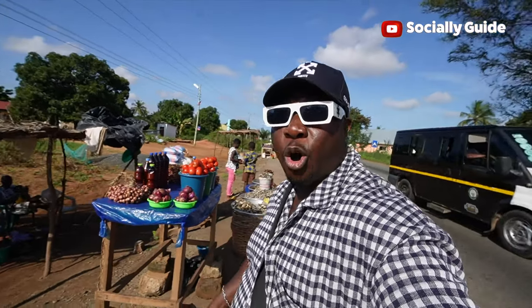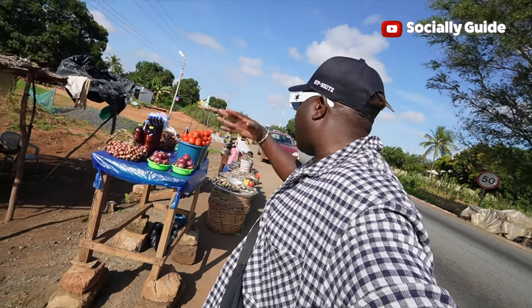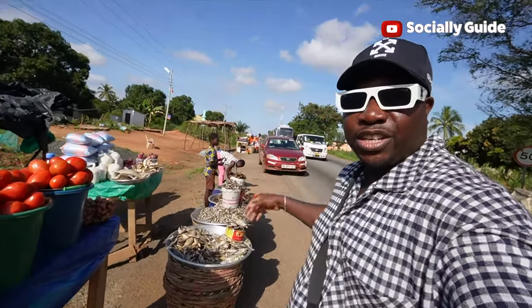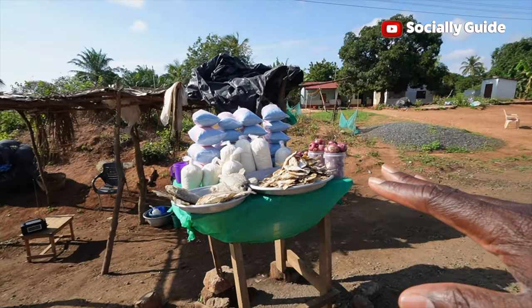Right, so guys, this is our first stop. We're actually in a town called Wapu, just a few minutes after Sege. You can stop here on the roadside. They sell watermelon, they sell zomi, they sell tomatoes, amazing stuff here. Look at all this fish they sell here. Make sure you stop here and support the businesses, because they have almost everything.